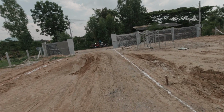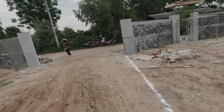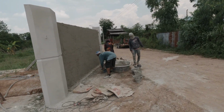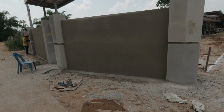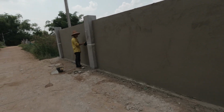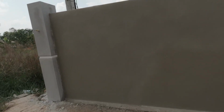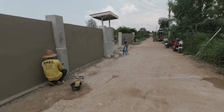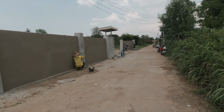So guys, I'm doing the render now of the front. Let's see how they're getting on. Okay. Wow. That is awesome. So it's going to have a skim coat and then a finish. Looks solid, that. It's amazing when you put a bit of render on how things turn out. Looks exactly like the concept.